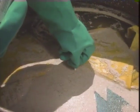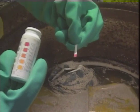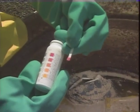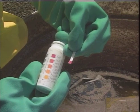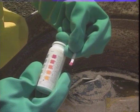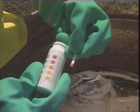Some procedures also call for testing the pH of the solution. If the solution is alkaline, the material is harmless. If it's acidic, more soda ash may need to be added to neutralize the contents. Once the materials are completely neutralized, the neutralizing solution and waste materials are disposed of in accordance with any federal, state, and local regulations that may apply.